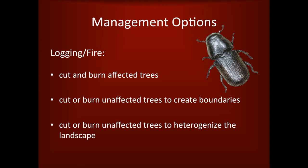Right, so I'm not really going to go into what the mountain pine beetle is, as everyone knows. We have a few management options to slow its spread or to stop it from spreading across Canada. These mostly involve logging and fire. We can cut or burn individual affected trees, which is a common practice. We can cut or burn unaffected trees to create boundaries or inhospitable areas for the mountain pine beetle. Or we can do this to heterogenize the landscape, so get rid of those homogeneous old lodgepole pines.